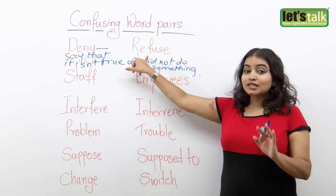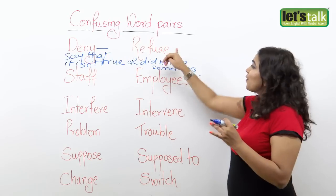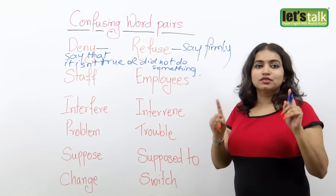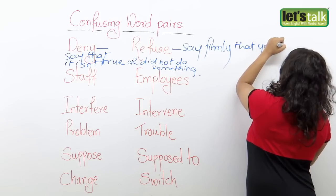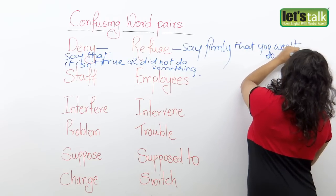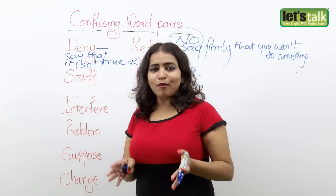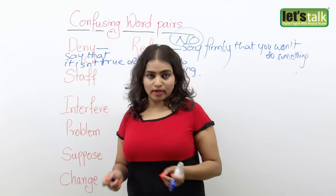Now, refuse. Well, the meaning of refuse is completely different from the word deny. How? Well, refuse basically means to say firmly that you will not do something. So in other words, it is basically a firm no. So I can say that the little boy refused to eat his dinner. He firmly said that he will not do it. He will not eat it.